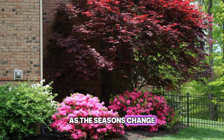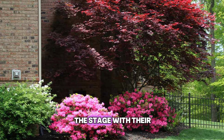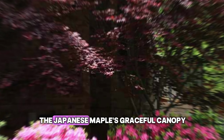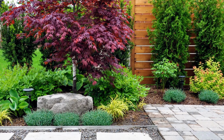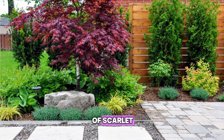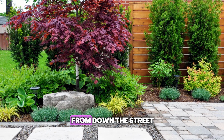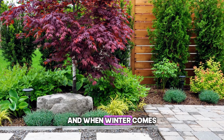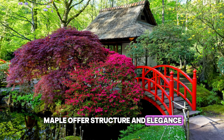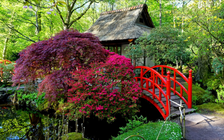As the seasons change, this duo keeps the show going. In spring, azaleas steal the stage with their vibrant blooms. In summer, their green foliage supports the Japanese maple's graceful canopy. By autumn, the maple explodes into fiery shades of scarlet, amber, and burgundy, a living bonfire of color that turns heads from down the street. And when winter comes, the bare sculptural branches of the maple offer structure and elegance against the snow or frost.